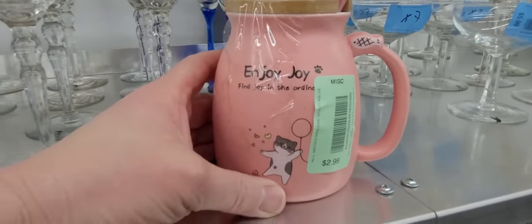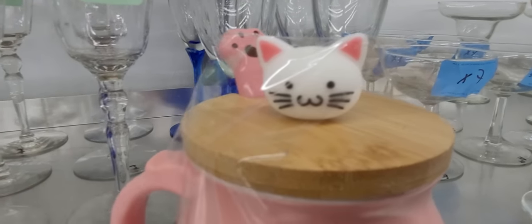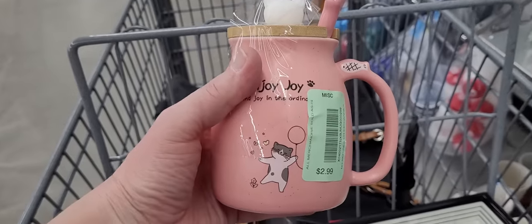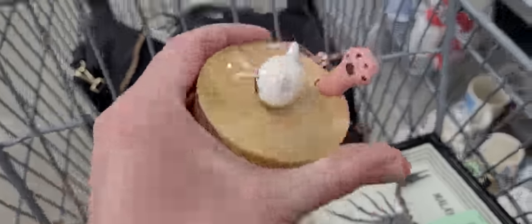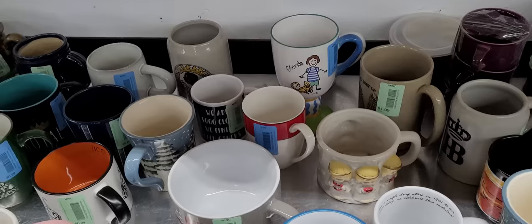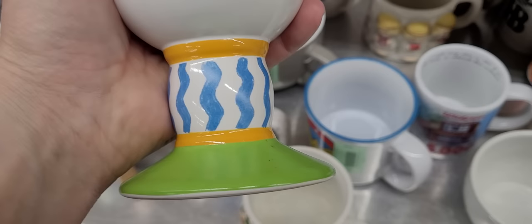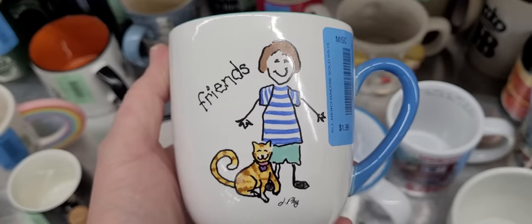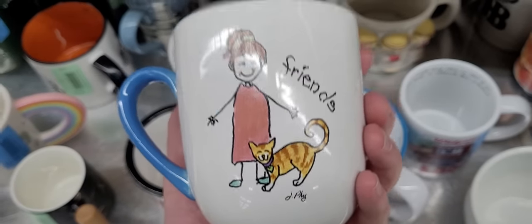What is this? A cat coffee mug. Look how cute that is. Don't y'all just love this piece right here? Find joy in the ordinary. I told y'all, I've just said it. There's cats everywhere. Cats everywhere. That's me and Bob right there, except that cat has his tail. Isn't that adorable?